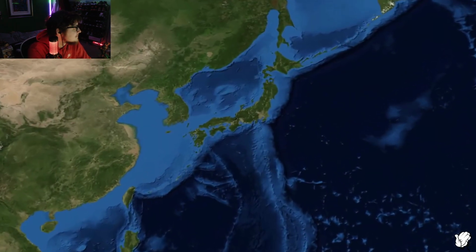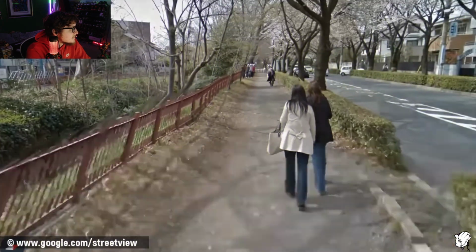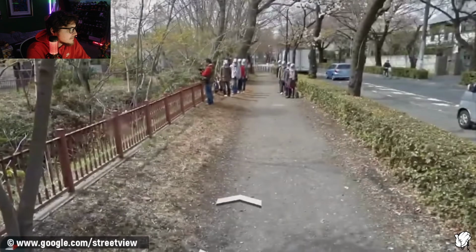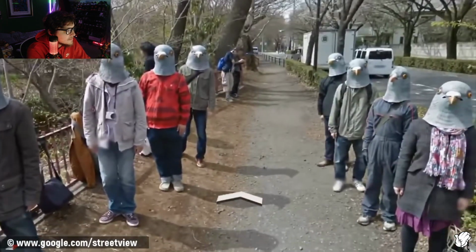Number 5. Pigeon people. If you explore the streets of West Tokyo on Google Maps, you may run into a row of people just standing and looking at you. They may come across as people just staring at the Google Street View crew out of curiosity, except all of them have their pigeon masks on. Aside from the legitimate question of where did they even get so many pigeon masks to begin with, it's all rather inexplicable and unsettling.